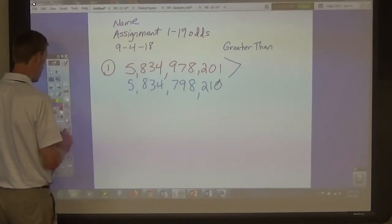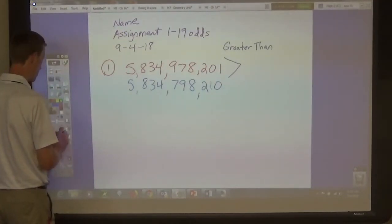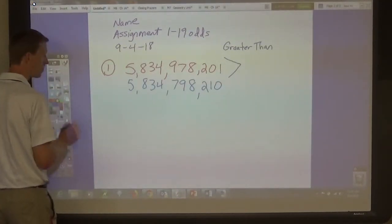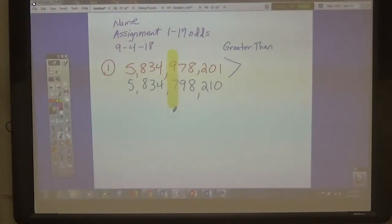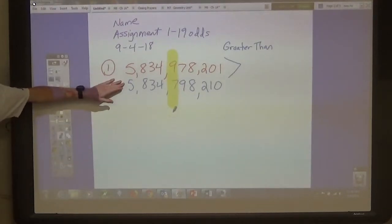Does everyone see where these numbers differ? Yes. In that place right there, the 100,000s place. Okay. Any questions on number 1?